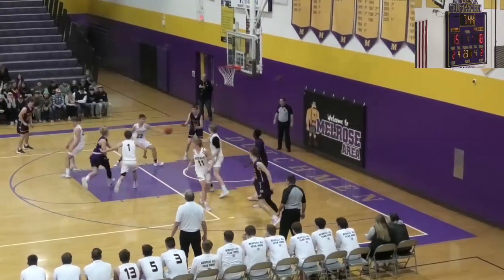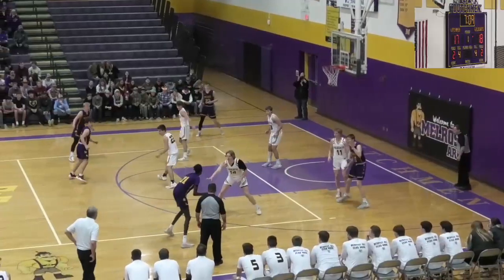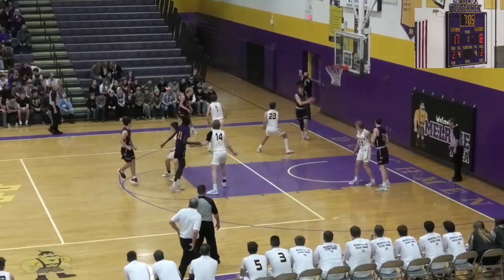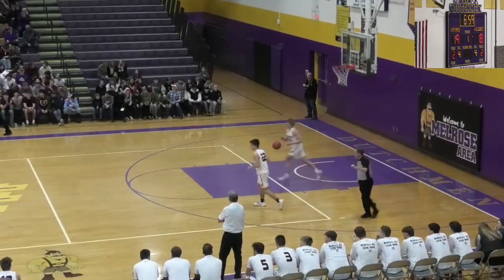Down three with under eight to go. Here's a nice pass inside. Rosenberger to Ian Funk. In now to Gore Rui, who started out hot, trying to make a move. Zips it to Anderson, gets inside, lays it up, and scores. Connor Anderson with a 3-2 so far.